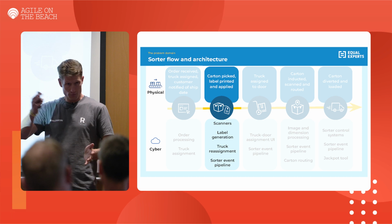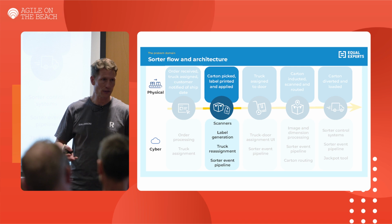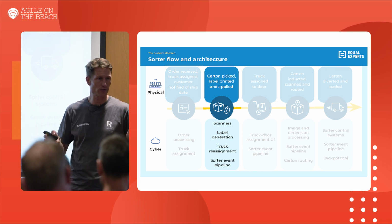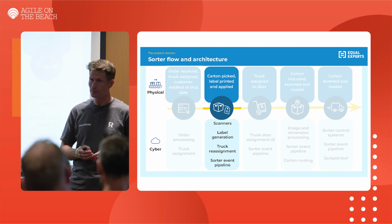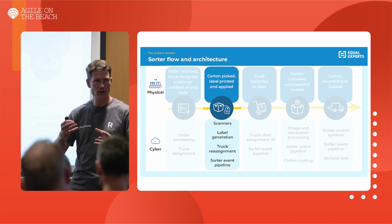The trucks are arriving at the warehouse, and they need to know where to go, because the warehouses typically have anything from 10 to 30, 40 different doors that you can put a truck on. And those doors are each connected to a different part of the sorter. So again, a physical interaction.